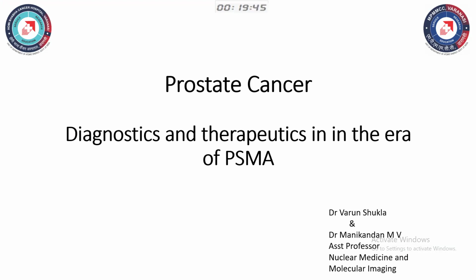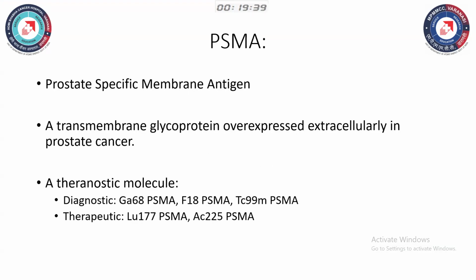So, PSMA in this era, the diagnostics and therapeutics. So, what is PSMA? The prostate-specific membrane antigen. It is a transmembrane glycoprotein which is overexpressed in the prostate cancer cells. It is a theranostic molecule. So, what is theranostics? A molecule which is used both for diagnosis and therapy.